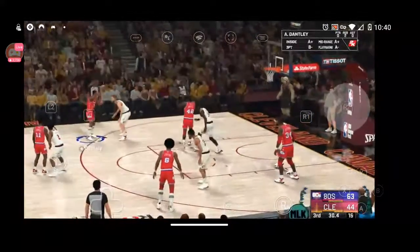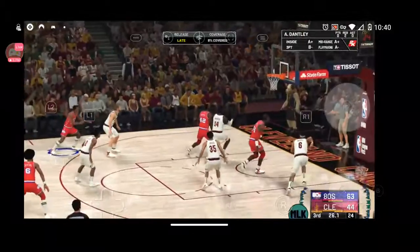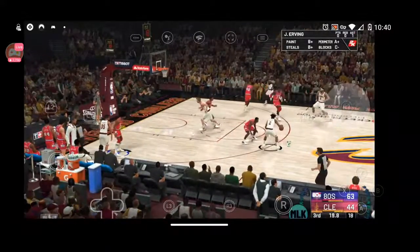Here's Olajuwon. Pass to Dantley, to the paint. Takes the 3. Rebounded by Maker. The Cavaliers trail by 19. Just 1 second between the shot clock and game clock.